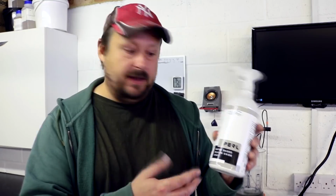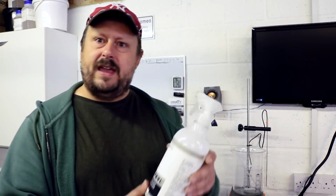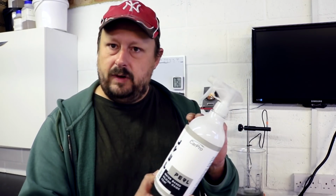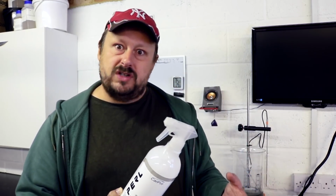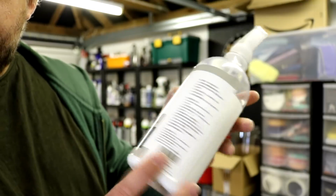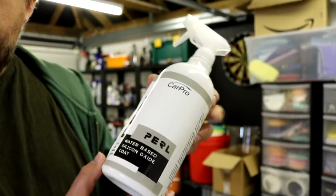Okay, number 2, guys. It's a bit of an odd one. Carpro Pearl, because on the surface of it, this plastic, engine, rubber and leather restorer looks about the same price as other products of this type, or maybe even a bit more expensive. Sorry, I don't have the actual price off the top of my head. The thing with this product is, I really like it. It's a durable dressing. It's a very repellent dressing. It's a dressing that has a good restorative effect on faded plastics, but also works as a good sealant on exterior plastics, and works very well, I think, as a tyre dressing as well.